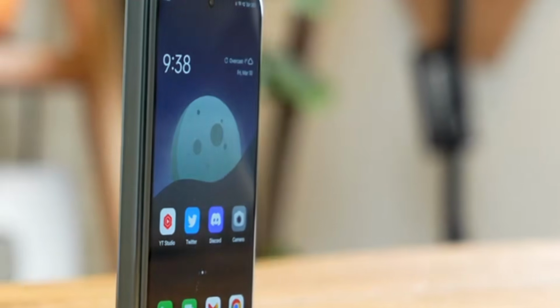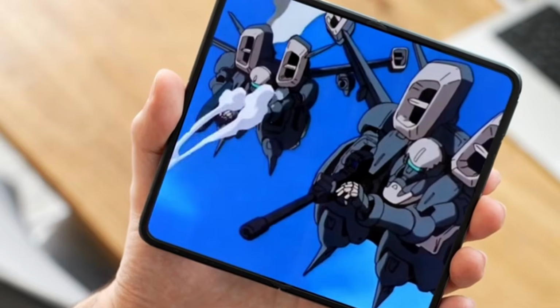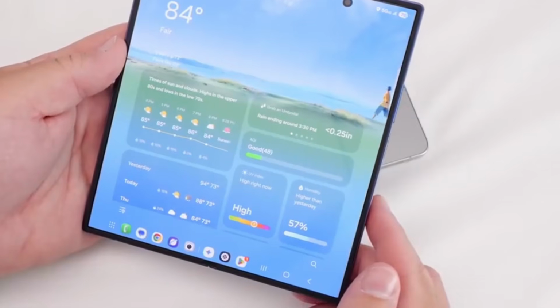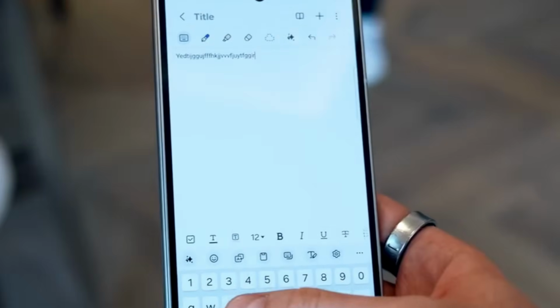Samsung can frame the wide fold as the practical middle child, bigger than a flip, less wild than a trifold, but tuned for streaming and gaming. In other words, the sweet spot for most customers who want a foldable, but don't want extremes.